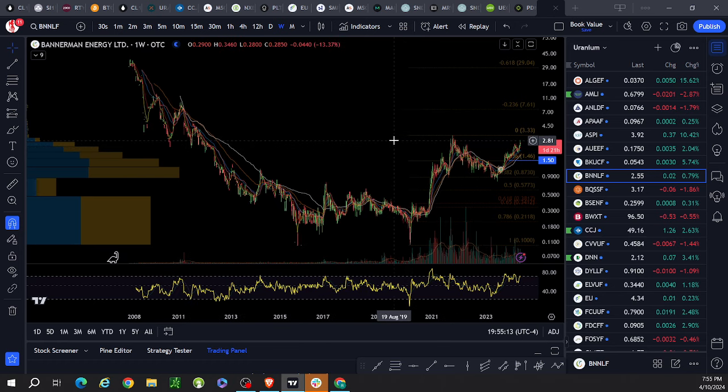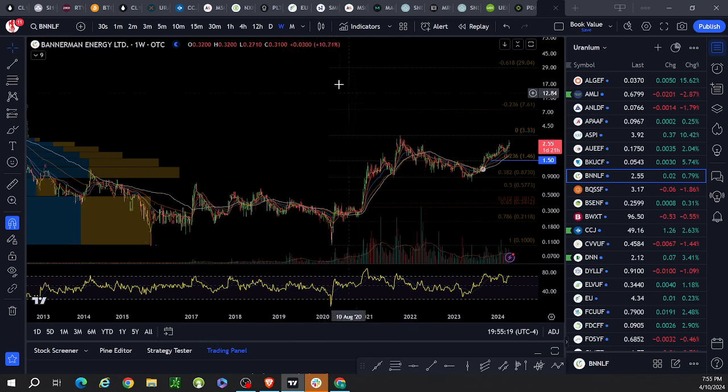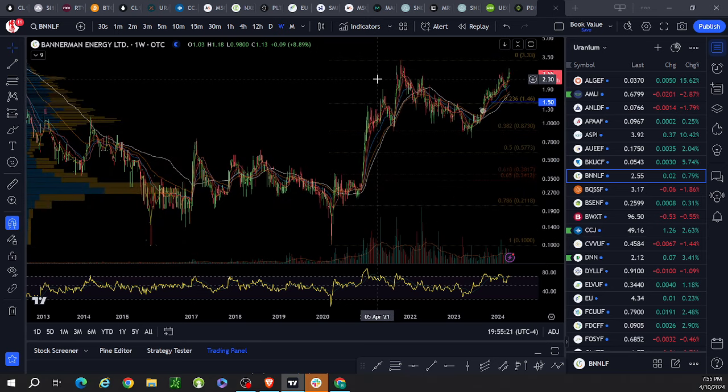I am personally very light in Bannerman, only because the ASX is difficult for me to play, but it looks good, and a significant drawdown or pullback will have me interested.